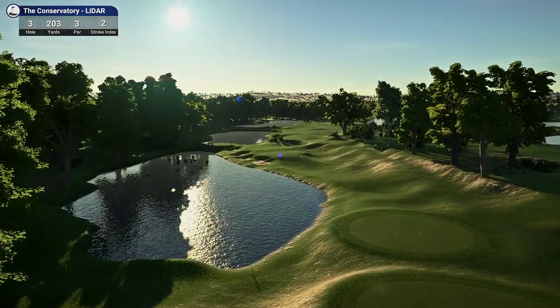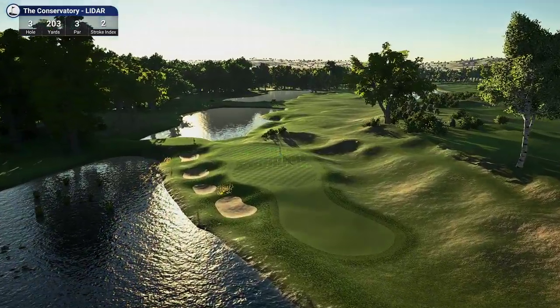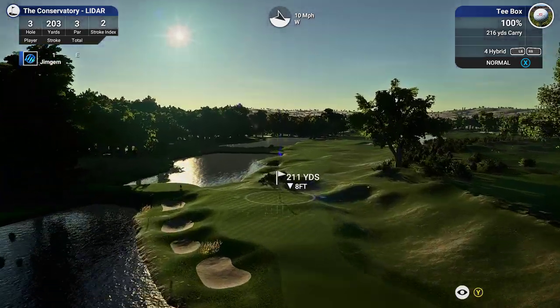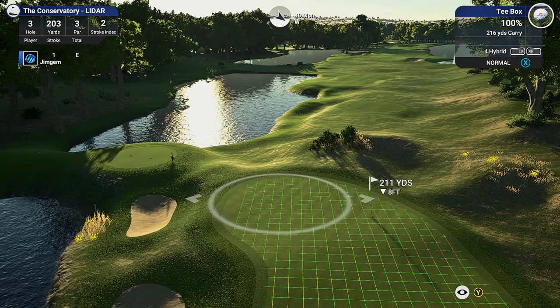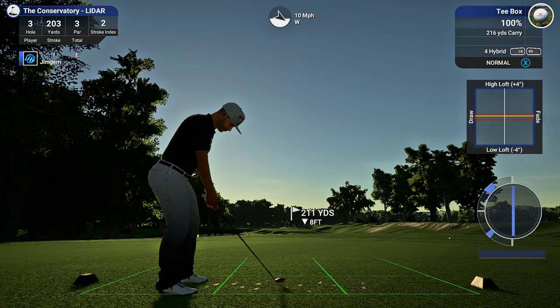Okay, the pin's at the back of the green here. You've got to try and get up this slope. Need to go on that back shelf, I think. Let's have a look. The wind's coming in from the left. So 211. Oh, that's playing run about 208. We should be good with a four hybrid with that wind.